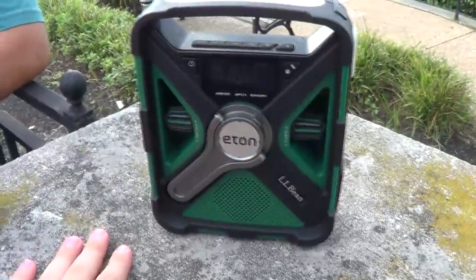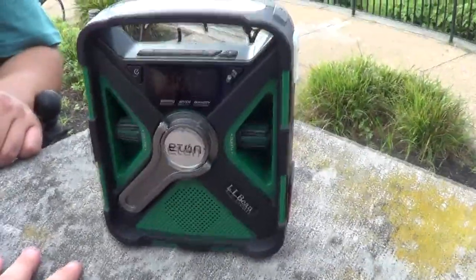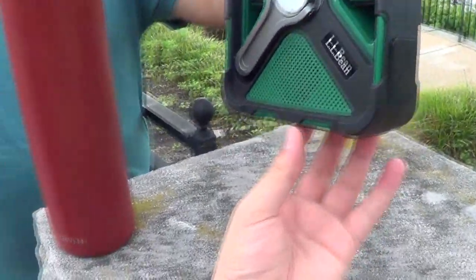Anyways, the final thoughts on the Eton FRX5 L.L. Bean Edition. Would I buy it if I could? Yes, because it's a rare radio. You don't see too many versions of this particular kind. I think I'm the only one out there known to have an LL Bean FRX5. The LL Bean editions of pretty much any Eton radio are rare to find, like the SolarLink FR370s. I've seen quite a few of those, but the silver ones are the most rare.